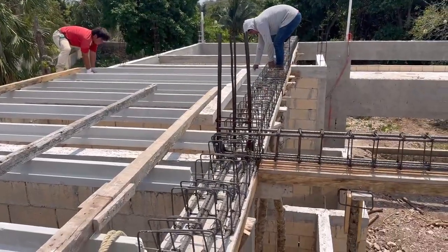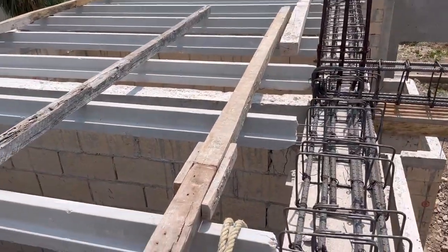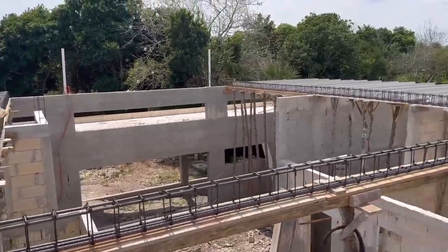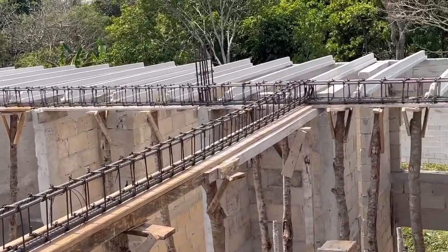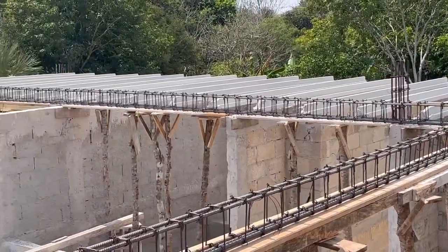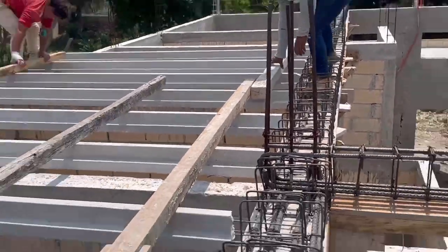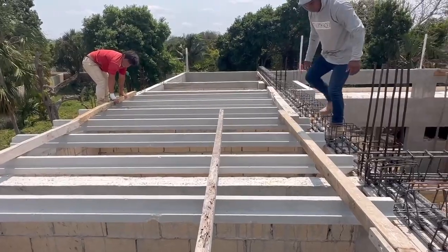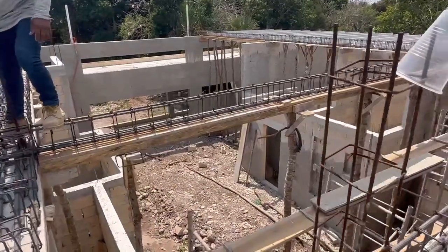All right, the next day, they're getting these beams situated. And they got the ones over there. We only did a couple of those yesterday. And they've got those all the way across. All this way, and then put the middle ones in. The delivery should be here today. That's what they were saying.